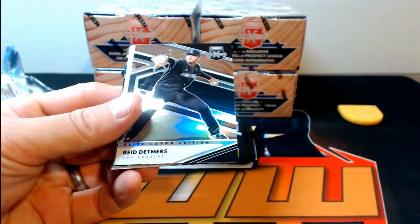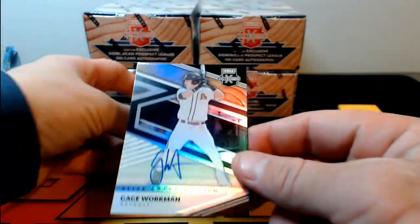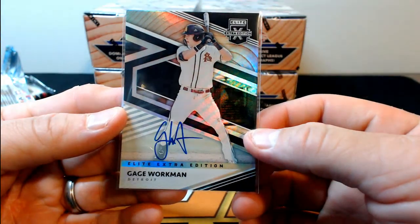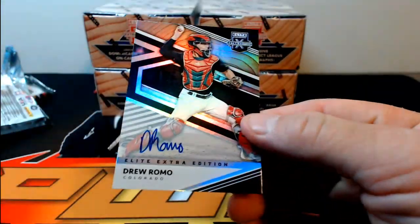Beck Way, numbered to 499. Reed Detmers. Here's a Gage Workman autograph. That's Detroit Tigers. Robert P. Drew Romo, Colorado Rockies.